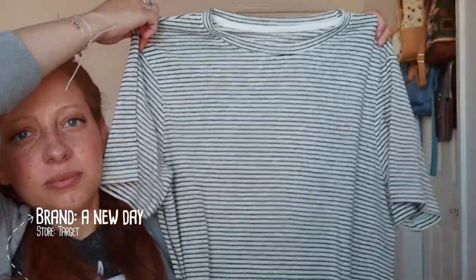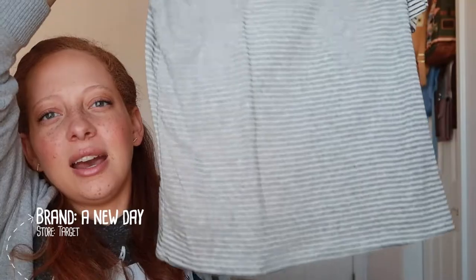I did get a striped short sleeve shirt, and another place to go for essentials is Target. For some reason, I always thought Target was a little pricey to get several things from. Their essentials are actually pretty affordable if you want to get multiple things at a time. So I did get this striped shirt, white and black. But this was only 10 bucks at Target, and I got a size medium. I've been liking to wear my tops a little bit bigger recently.